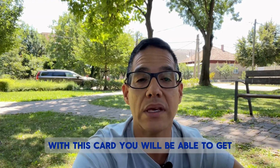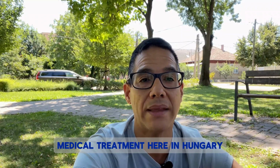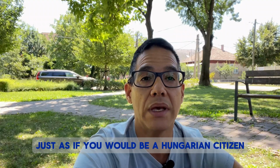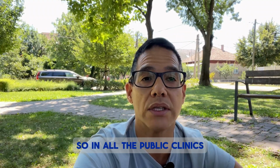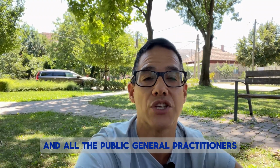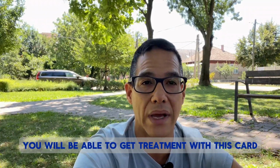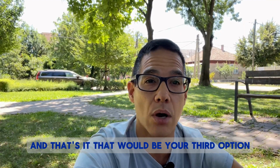And by the way, with this card, you will be able to get medical treatment here in Hungary just as if you were a Hungarian citizen. So in all the public clinics and all the public general practitioners and all the public hospitals, you will be able to get treatment with this card. And that's it. That would be your third option.